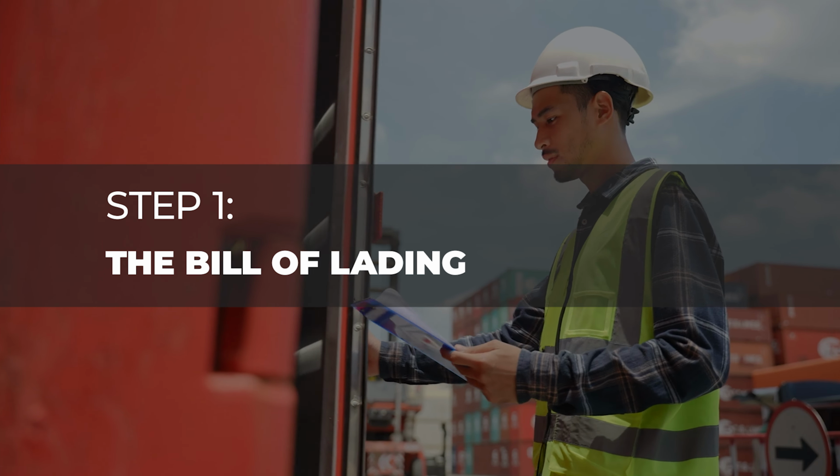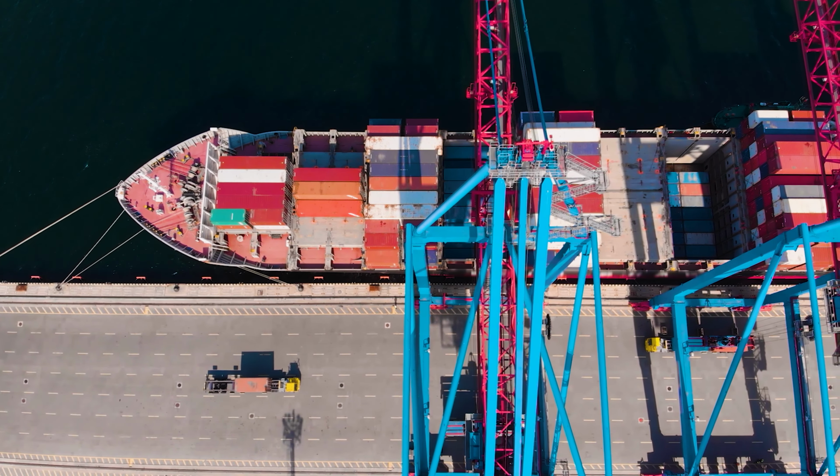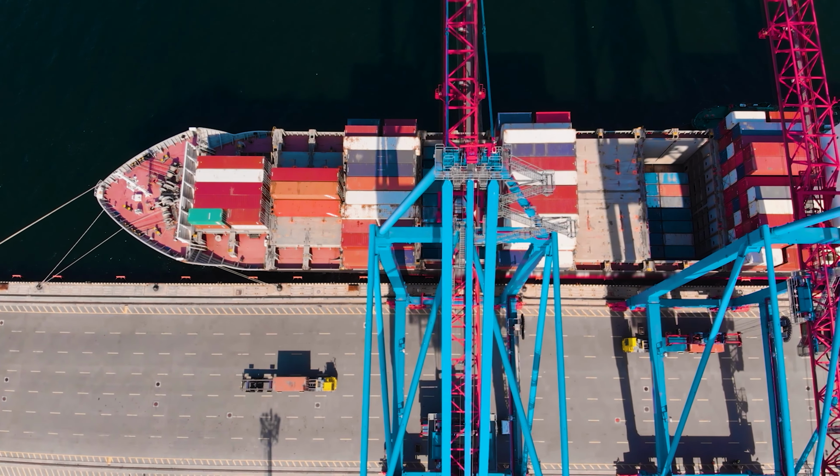Step 1, the bill of lading. Your cargo starts its international adventure with the bill of lading. Think of it as the freight version of a boarding pass, only nobody loses this one in their jacket pocket. Hopefully. When your freight arrives at its export terminal, the carrier signs the bill of lading, acknowledging they've received it. This document is the receipt, or the contract, and proof that yes, your shipment does actually exist.